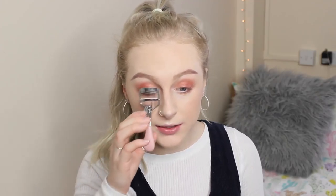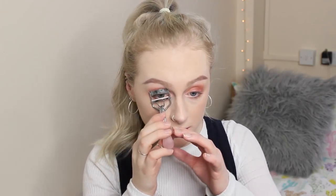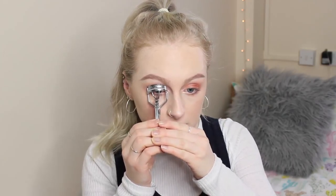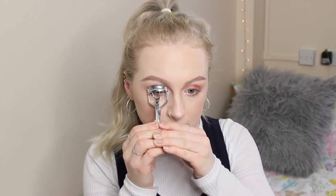Next up is lashes, and I'm going to be using some eyelash curlers first, just because I literally can't do my mascara now without curling my lashes. I just don't know why, I just think it makes them look so much better.